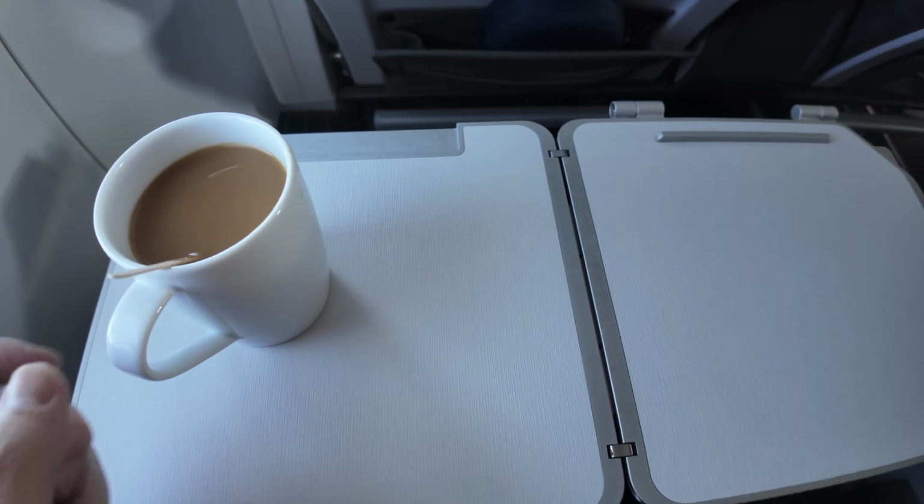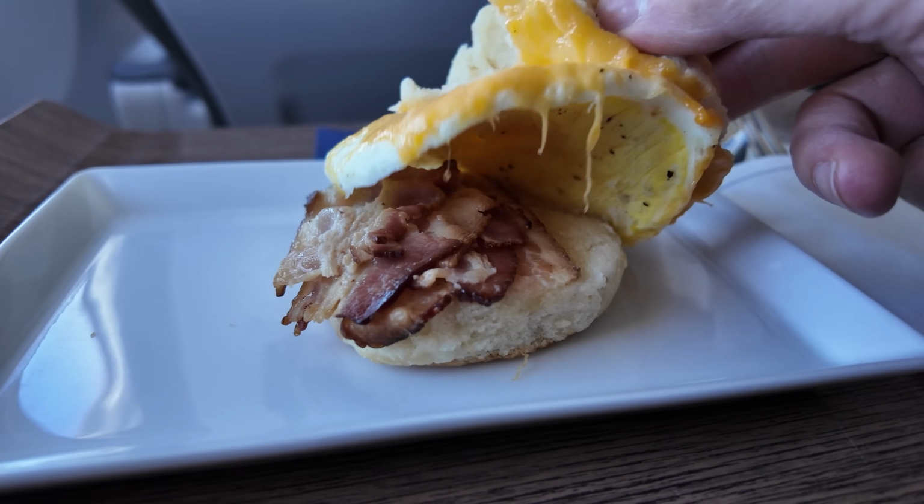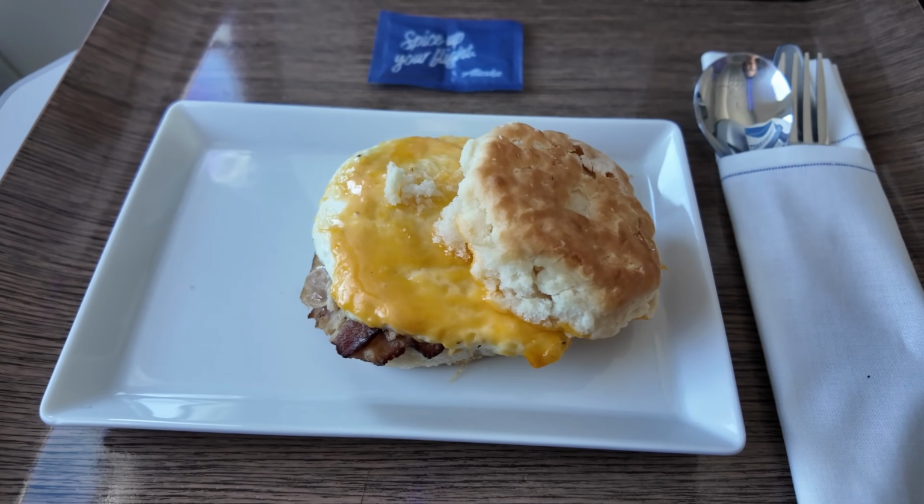Since this is a longer flight, they provide breakfast for first class. Here we have a bacon and egg sandwich. It's okay and nothing to write home about, but hard to complain when it's a free upgrade. Since I did an all-nighter before leaving, time for a nap.